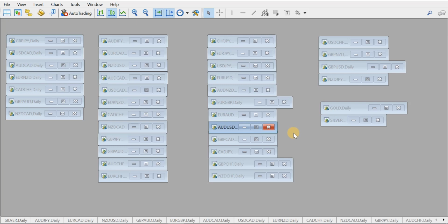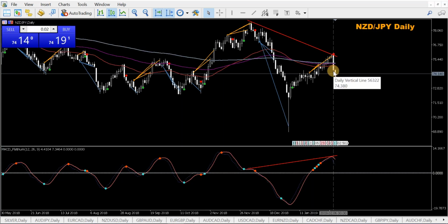New Zealand Japanese yen. Sell signal. MAs are flat. MACD's above the zero level. Pardon me, I'm dying here. Yeah, good sell signal. Look at the MAs flat. There's divergence. Again, that's that hidden bearish divergence, so just a trend resuming. It's already moved a fair few pips, so it's probably a bit late to get in now, but if you've got in there, that's your signal on the open of that candle. We all know the rules, so it's pretty straightforward.